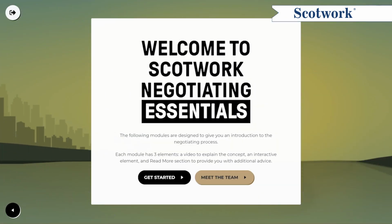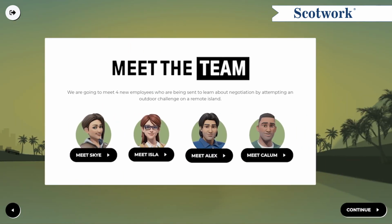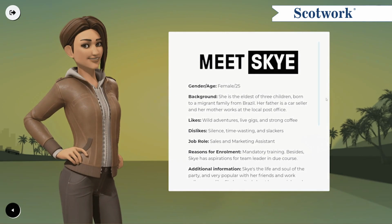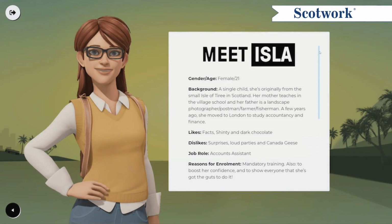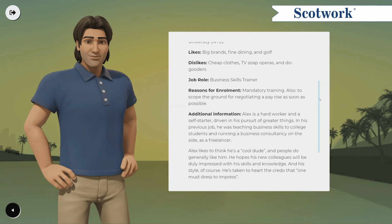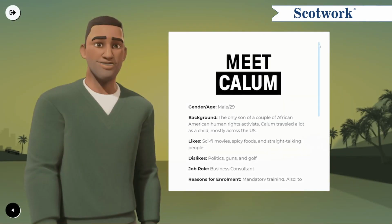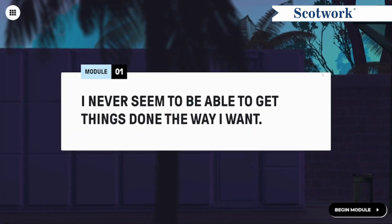Let us look now at a sample of each of these elements. There is a narrative which ties together the different video elements. This is based around 4 new employees who have been sent to learn about negotiating on a practical course set on an island. The first module looks at different ways of resolving conflict.